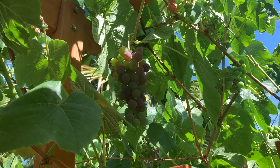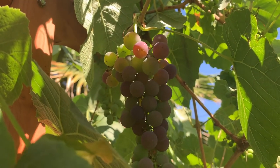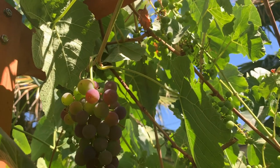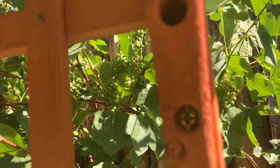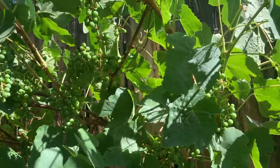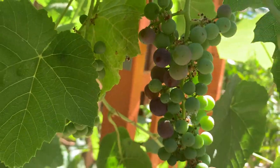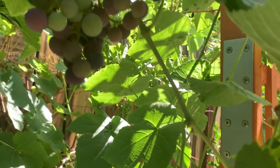Look at these grapes, so gorgeous. Can't wait to eat this. And then there are more here. There are actually a lot, but some of them have not changed colors yet. They're still green, but this one is changing color too. Look at that. And this one too.